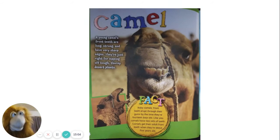Camel. A young camel's front teeth are long, strong, and have very sharp edges. They're just right for nipping off tough, thorny desert plants. Oh man, I got an uncle that looks like that. Fact. Baby camel's front teeth erupt through their gums by the time they're 14 days old.